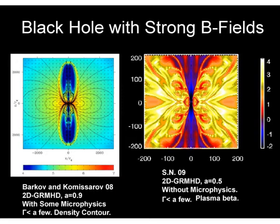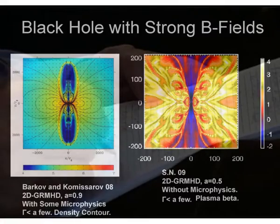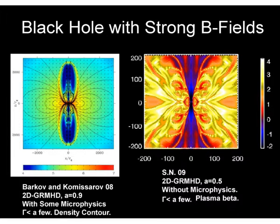This is a black hole scenario with strong B fields. In this study, gravity is treated as general relativistic gravity. As far as I know, there are two papers that have studied jet formation using a general relativistic MHD code and with an initial condition of a massive star that is rotating rapidly.